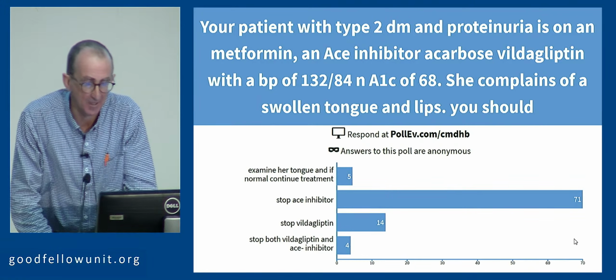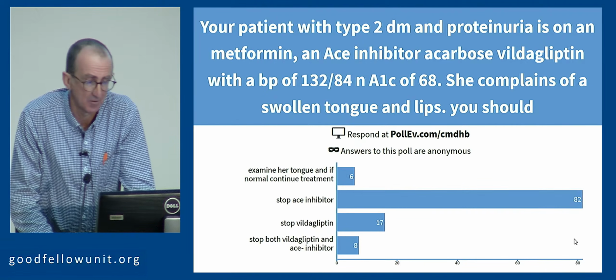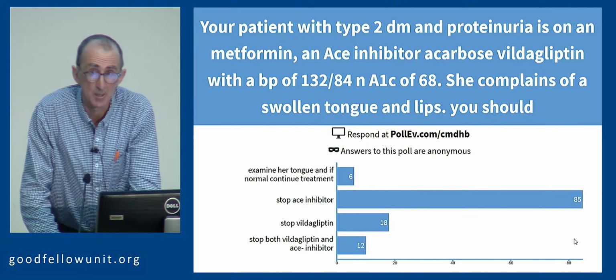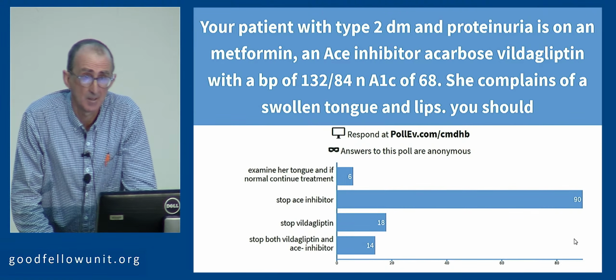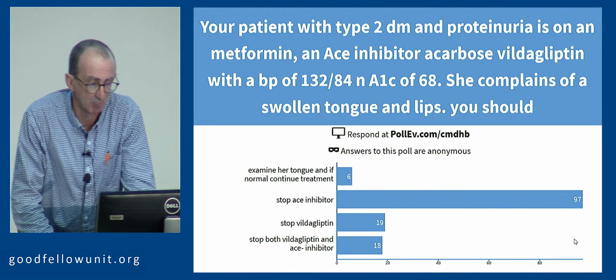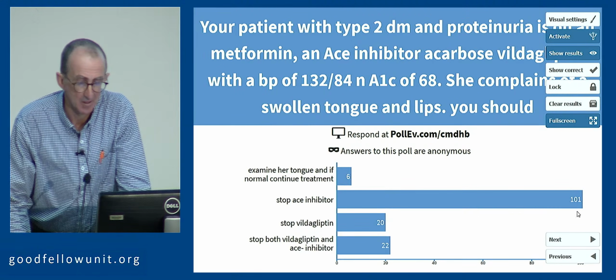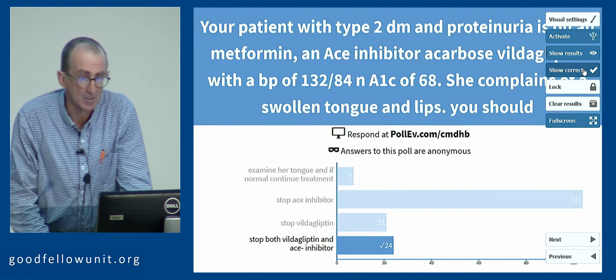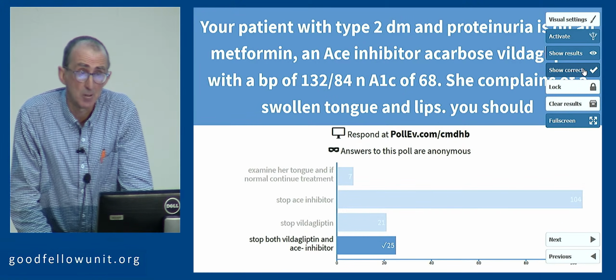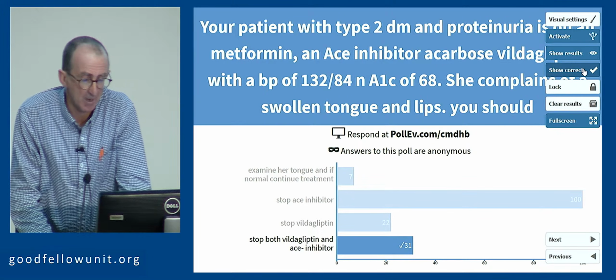So this is a life-threatening, relatively rare situation of the development of angioedema, which can affect the upper airway, obstruct the upper airway. And the learning point here is that while most of you have picked one agent, in fact, vildagliptin increases the risk of this by a factor of 4. So we may end up seeing more of it.